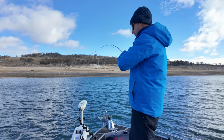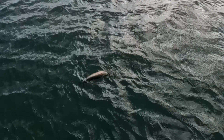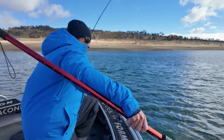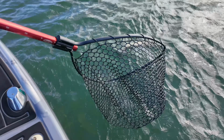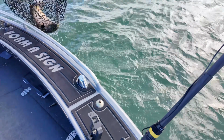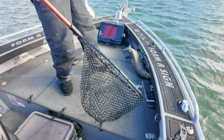That's a nice looking one. We better let this guy go, although he would be yummy. You've got to watch these big ones. They'll lead you into a bit of a false sense of security, and then they do this big crocodile roll, which he's done there, and wrapped himself up. That's a good fish. That's a real one.